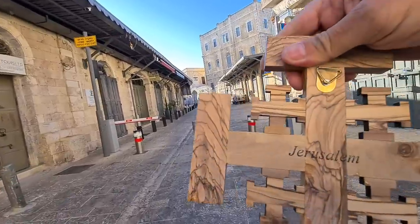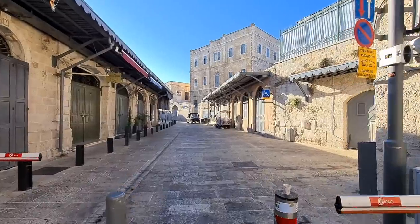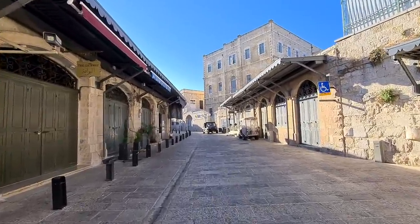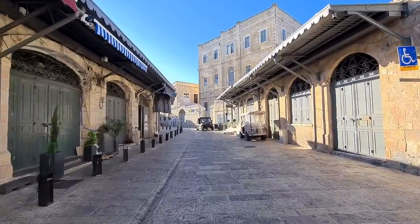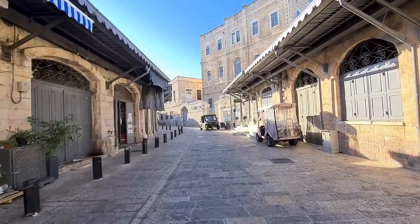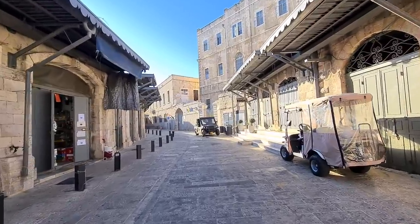You can see that there is an inscription of Jerusalem. It was made by a Christian family. I bought it from a Christian shop. The reason I did it is because there are only a few Christian shops in Jerusalem, and remember, only 2% of the population are Christian.